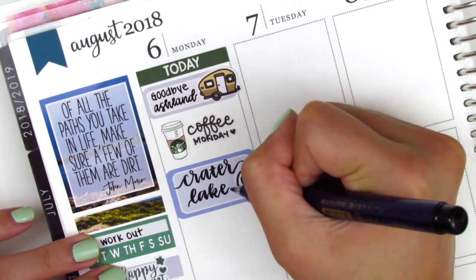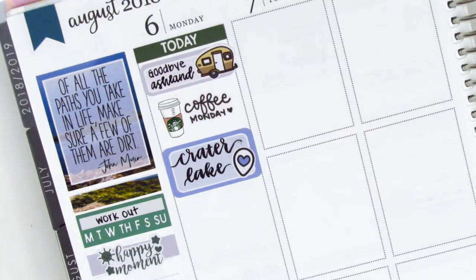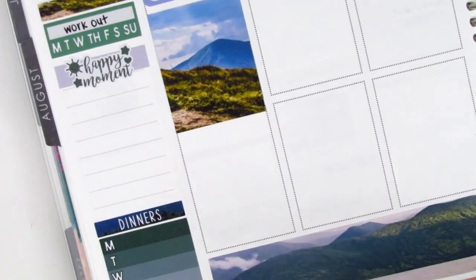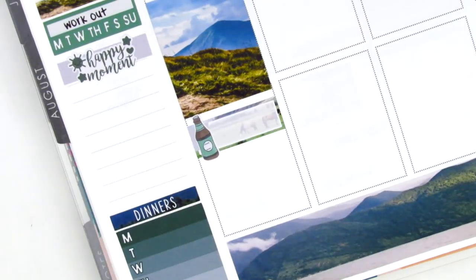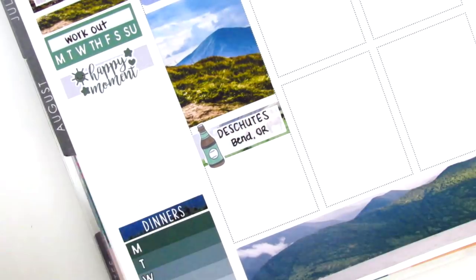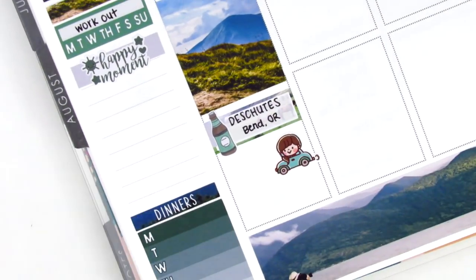So I wrote that on the half box with my Tombow Fudenosuke pen and then I placed down a little location heart sticker from Hazel Sticker. I placed down the full box that kind of reminded me of Crater Lake, except without the lake. And underneath that, I put down a quarter box that came in the kit with a beer sticker from Dizzy Daisy Dreams because on our drive up to Portland, we stopped by Bend, Oregon and had some lunch and beer at Deschutes Brewery. So that was a nice little stop.